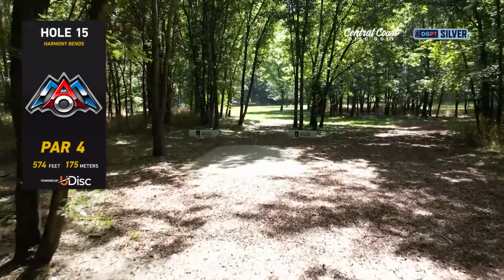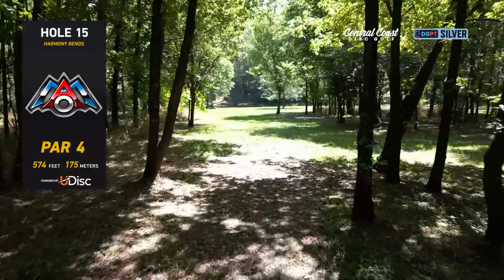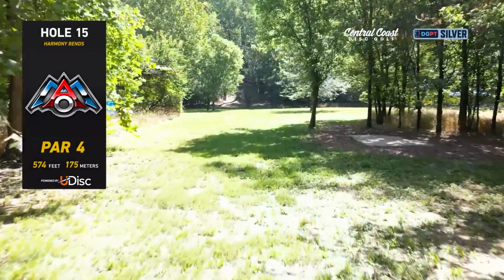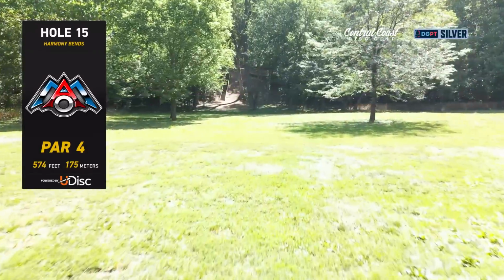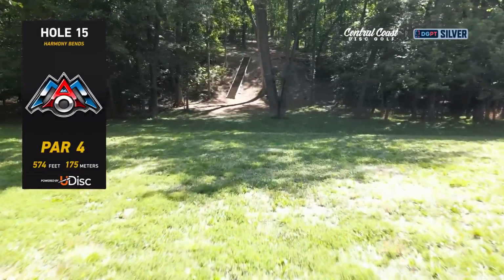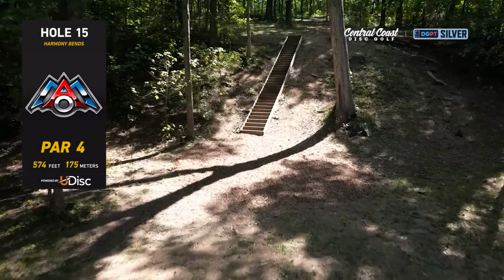And we step up to hole 15. Another very unique, specific hole. Once again, like I said on the front 9, you just can't find a rhythm on this course. Every shot is different. Every tee is different. And I love that about this place. Hole 15, par 4, under 600 feet. This first shot really requires a dead straight kind of hyzer flip. If you can land somewhere around here, you're going to have an easier look at this uphill approach.